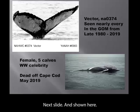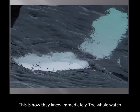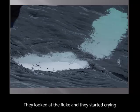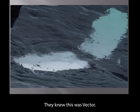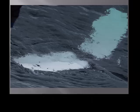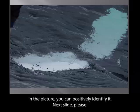Next slide, there we go. And here is the picture of her fluke underwater. This is how they knew immediately. The whale watch boat saw a dead whale. They got up close to it. They looked at the fluke and they started crying. And after it was on the boat, they knew this was that whale. It was like their long lost friend. We had seen her only last week, talking to speak. And this is just to show that even a dead whale with its tail floating under the water, with a picture, you can positively identify that individual.